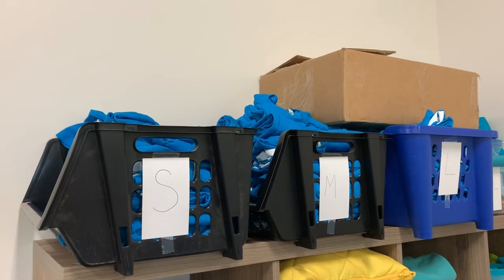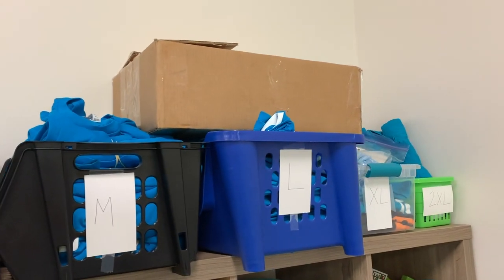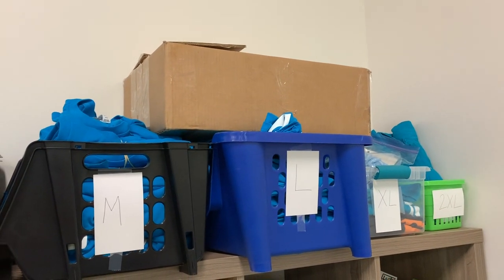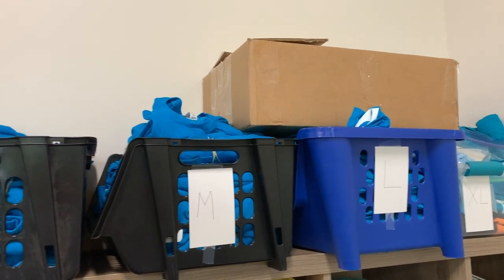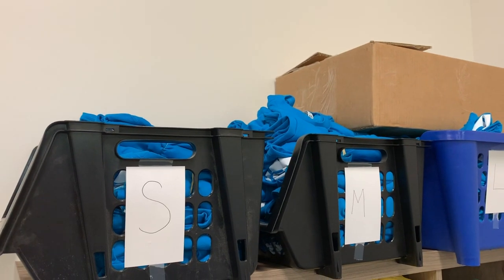Okay, I just got done rolling up all of these potential volunteer shirts, and I need you guys to pray that we have enough volunteers to fill them all, because we definitely need more volunteers in kids ministry.